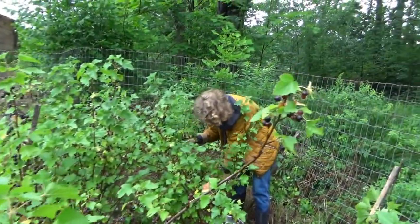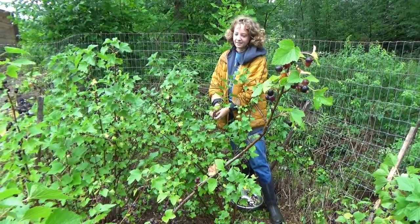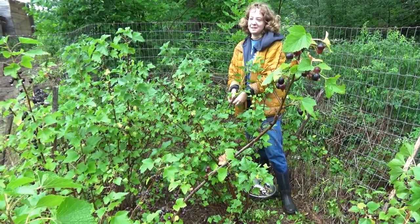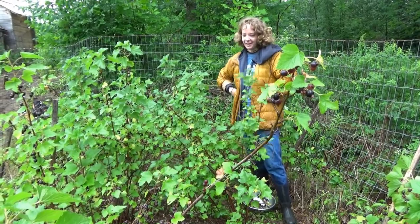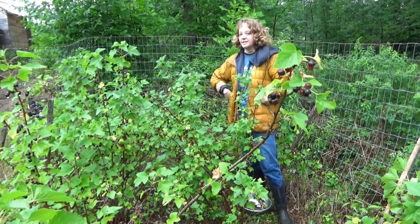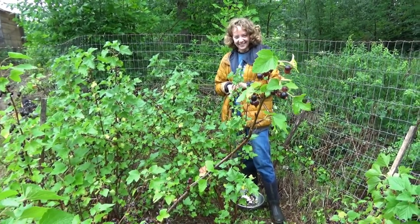Here we have Eloise picking currants. Eloise, is this your first time picking black currants? Well, I've been picking a lot of currants these past weeks with the campers at Meadows Bee Farm Camp, and we made a pie with gooseberries and I think some black currants as well. It was very delicious. Great. Well, thank you.